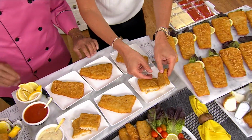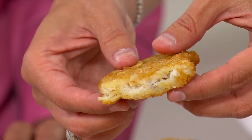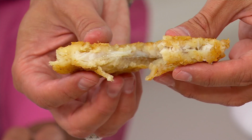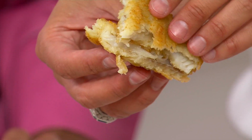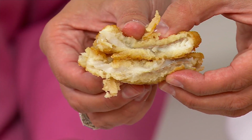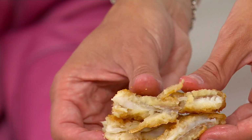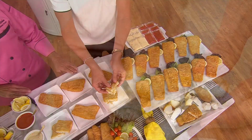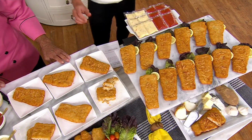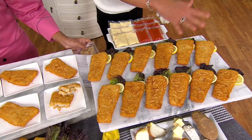How about this? Potato encrusted wild Alaskan Pollock. Now, if you don't know what pollock is, I'll tell you, it's one of the best fish. If you want something that is a mild flavor, that has that perfect mouthfeel and bite, it's meaty. You know, a lot of people use pollock for fish and chips. Today, we're bringing it to you in a better way, and we're doing it for you at a crazy good price.